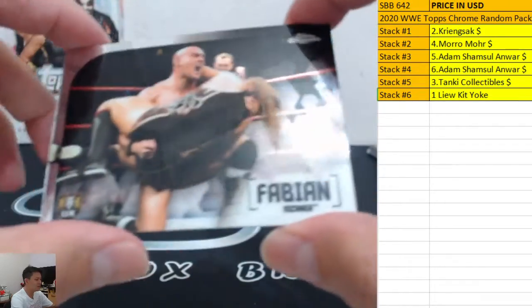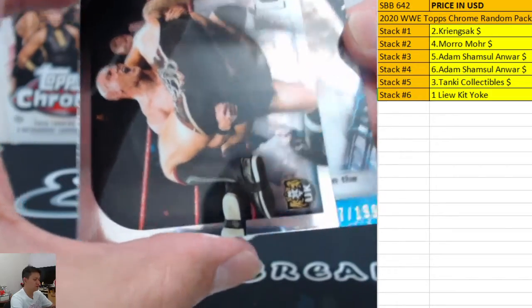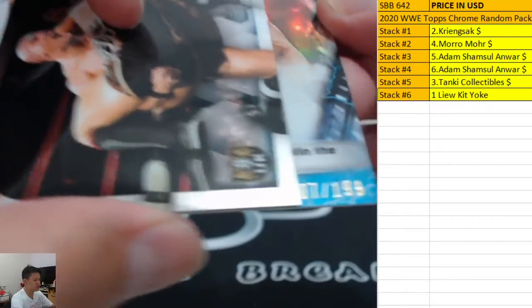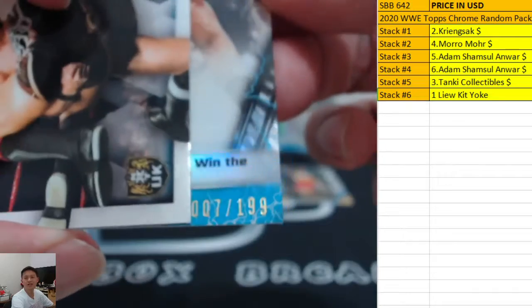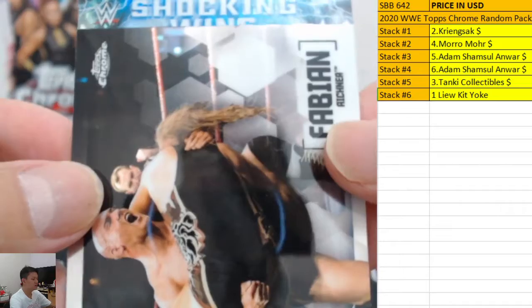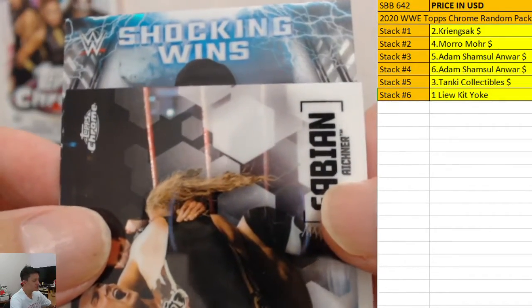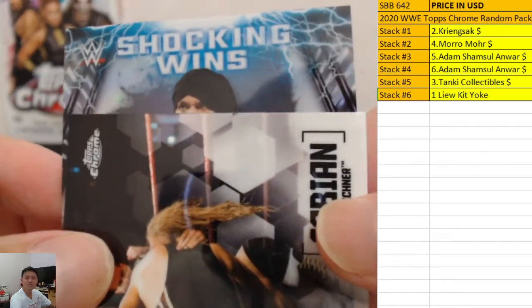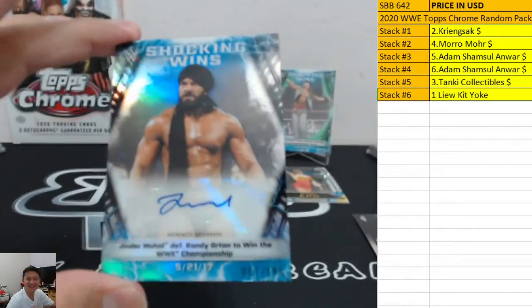Auto bar stack number one. We got Fabian Aichner in front, and an auto. All right. It's the Shocking Wins auto. 7 of 199. Who's it gonna be? Oh, it's a Shocking Wins auto. Come on, give me a nice one, please. Big thing, huh? Jinder Mahal.